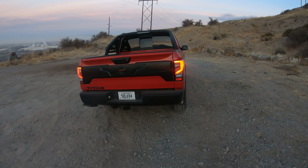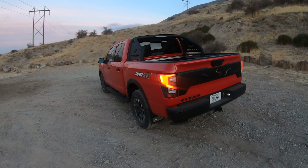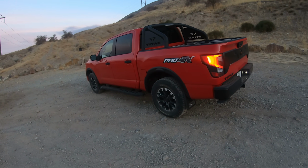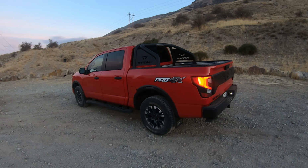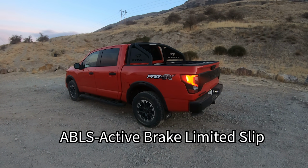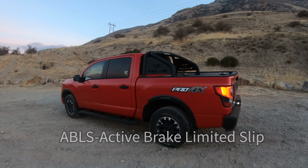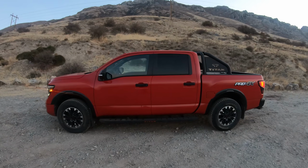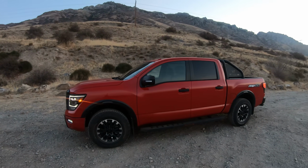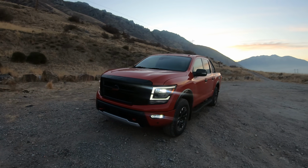This truck's pretty capable off-road, especially throwing four-wheel drive low, and the Nissan, now I can't remember the name of it, the brake force distribution or whatever Nissan calls it. I'll have to put that up on the screen because I'm just drawing a blank right now. Anyway, the system that brakes the spinning wheels works really well in four-wheel drive low, but then you've also got the rear locker when you're in four-wheel drive low. Makes this thing extremely capable.